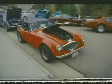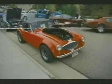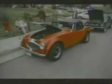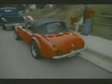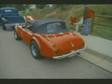There we go. 1962 Austin Healey. We've got one in Bradenton, an Austin Healey like that with a small block 400. Wow. I understand you could bolt it right to the transmission with 327s in those. Yeah, 327s in those. A lot of power for such a small vehicle. That's a gorgeous car.